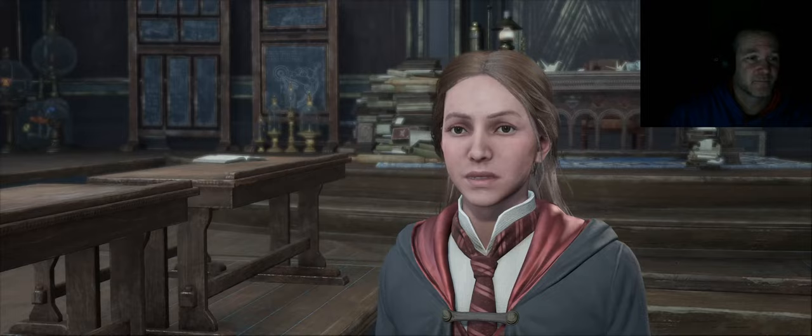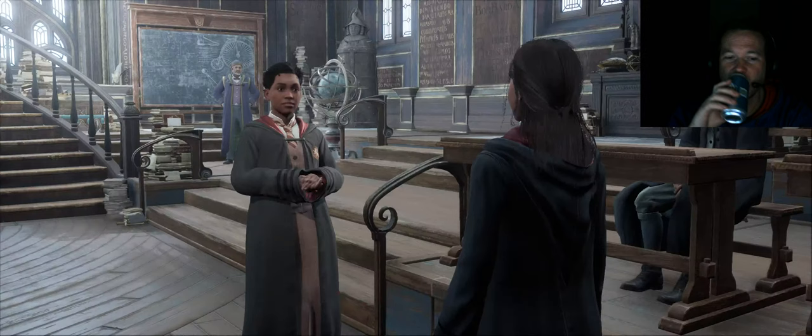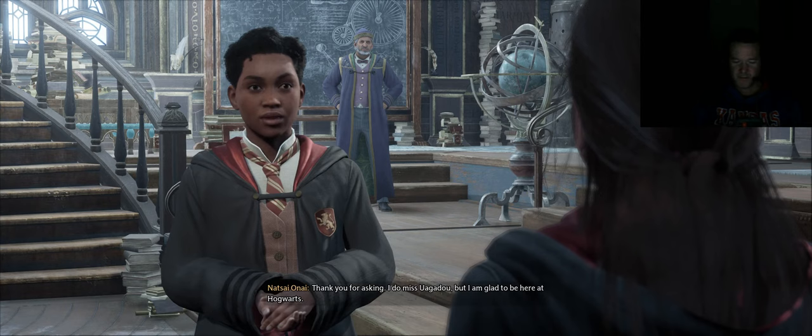Is Wagadu much bigger than Hogwarts? Wagadu School of Magic is the largest wizarding school in the world. So yes, bigger than Hogwarts. But it never seemed intimidating or overwhelming to me. It always felt like home. Claim your reward, link your account. Nice to learn about another school. I didn't do that. Thank you for asking. It looked really cool, but I'm glad to be here at Hogwarts.